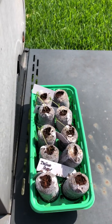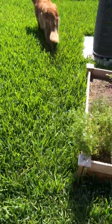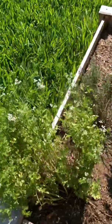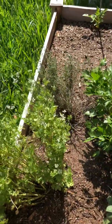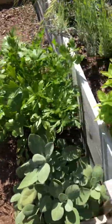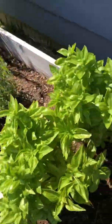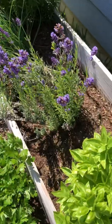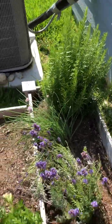I also have a couple black beauty zucchinis in here to pop up again, but I can also direct sow them. My cilantro has officially bolted. Tried to keep up, but it is a cooler weather crop anyway. And then sage, parsley, and thyme are doing well. My basil's doing great, and my lavender is just blossoming so much. Chives are good. Rosemary, of course, is great.